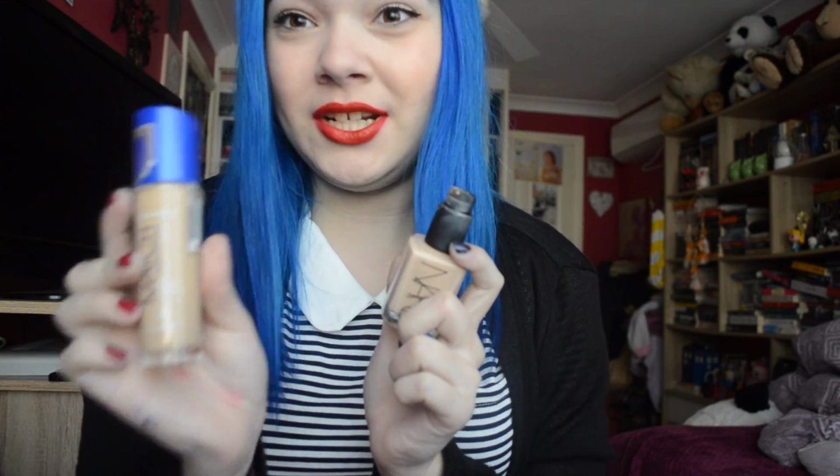You can change the coverage, you can layer it on, and even if you layer it on, it doesn't actually look layered, it just looks like you've got good skin. It's just really good. It's very expensive for those people that don't really earn that much. I think it was $60, and I got that from Mecca in Australia. But I'm saying if you guys have the money, you should definitely go for it, but if you don't have the money, then this is a really good alternative.